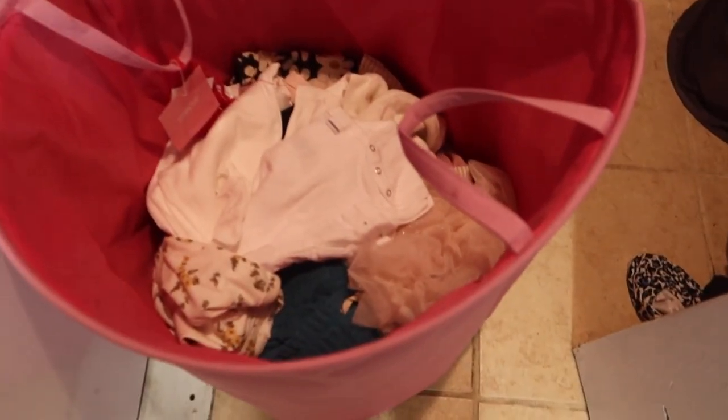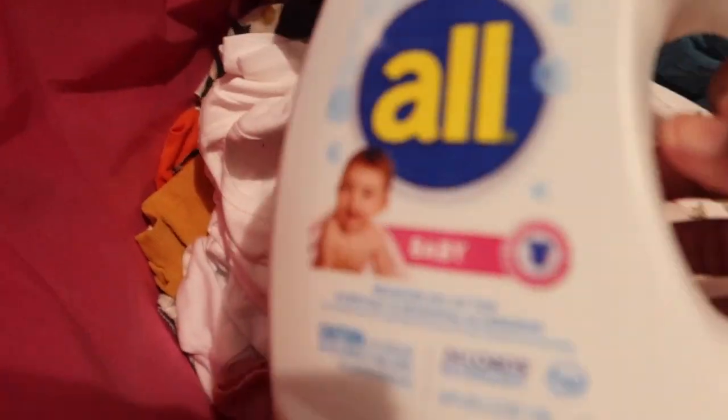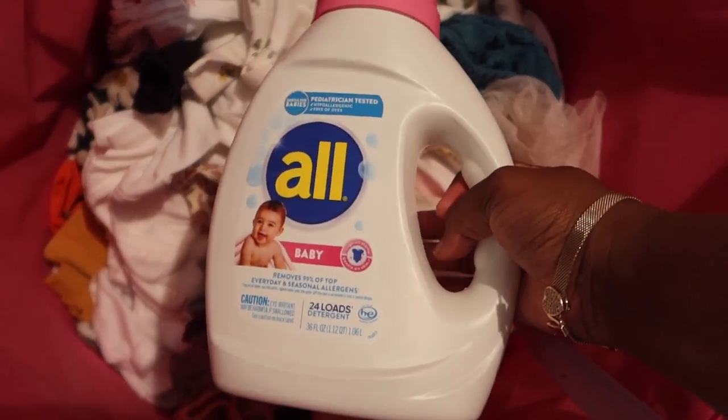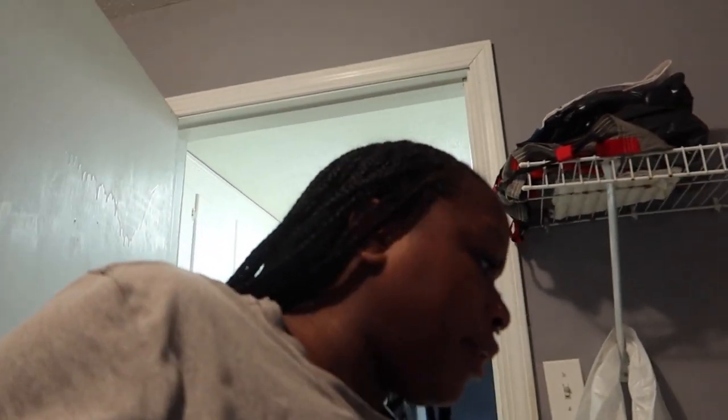So, yeah, y'all. This is our basket right here, full of clothes. I'm gonna wash all of these and hang them up. And also, this is the laundry detergent my mom ended up getting. And it smells very, very good, y'all. So, I need to go ahead and get it together for her.